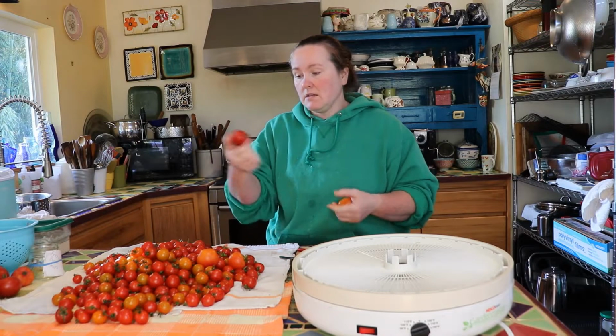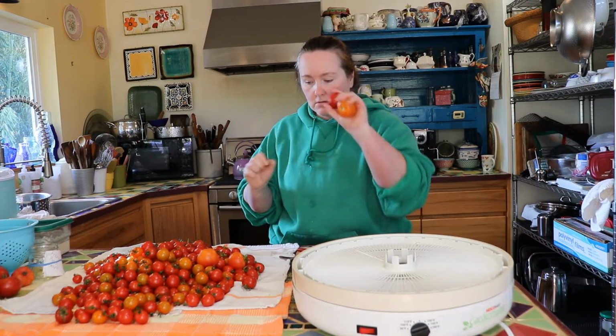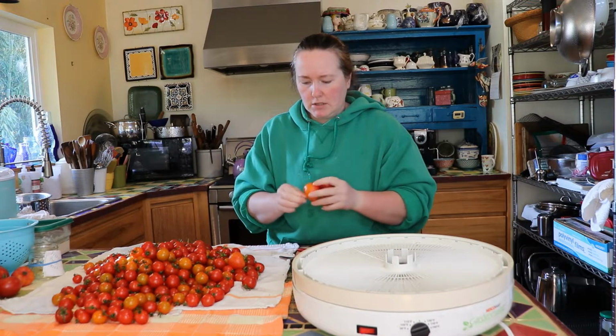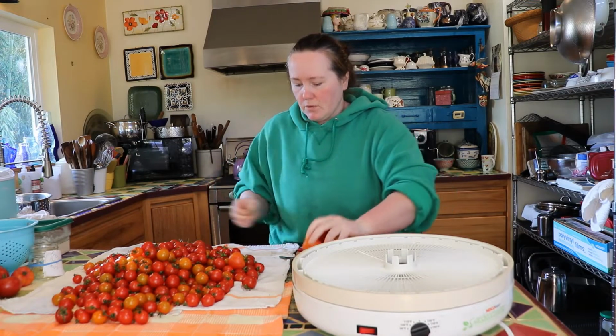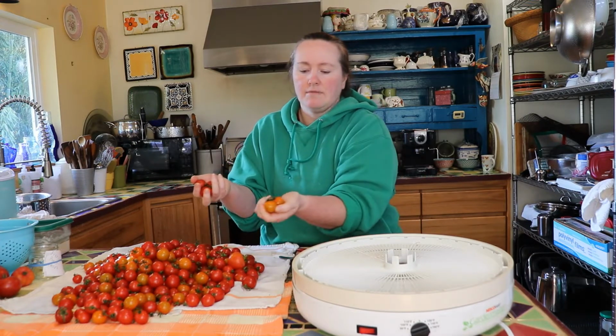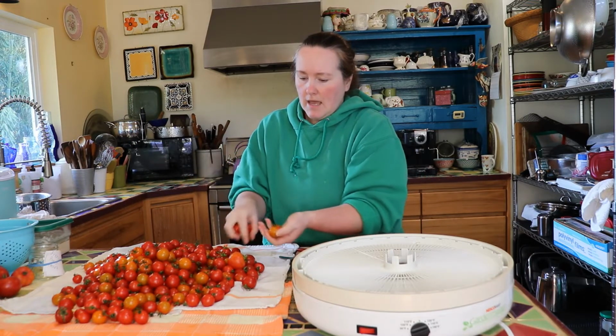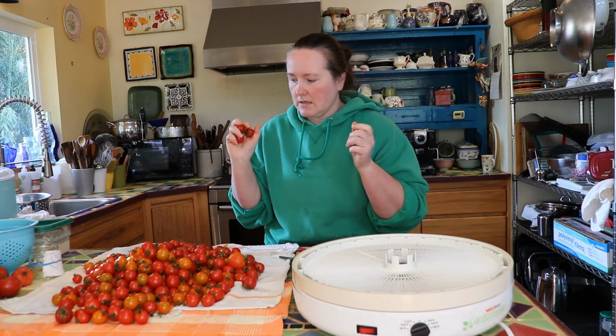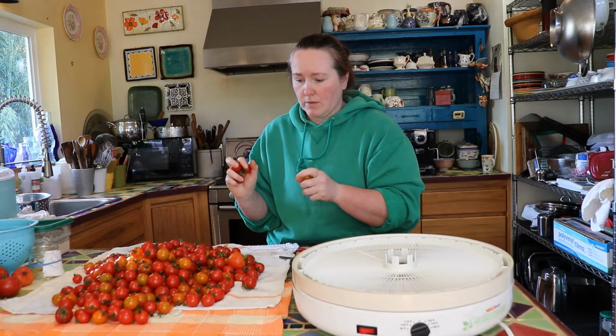And these particular ones aren't cherry tomatoes, they're just small slicers. But the rest of them here are these ones. I have Sun Gold cherry tomatoes, and I have Gardener's Delight. And Gardener's Delight is, well, both these are very popular ones.